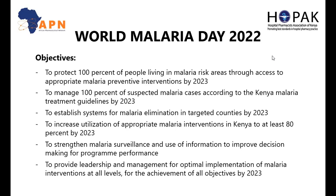The third bit in terms of the objectives: establishing systems for malaria elimination in targeted counties by 2023. When we talk about malaria elimination, majorly we are looking at the low-risk communities, the low-risk regions. For example, we're talking about central Kenya, where we know the prevalence of malaria is minimal. Most of the times when we get cases of malaria in such regions, including Nairobi, it is because there is an imported case. Maybe somebody was traveling from Kisumu, Taita, Mombasa, Kilifi, Malindi, and they're coming into Nairobi, but they had already been infected. The presentation of the infection is when they are already in this particular location, and therefore they need to be treated. The aim is to eliminate malaria in these counties that are targeted by 2023. How do we achieve that elimination?